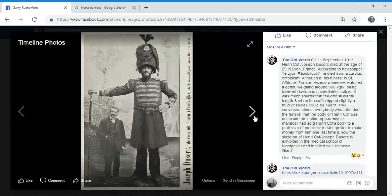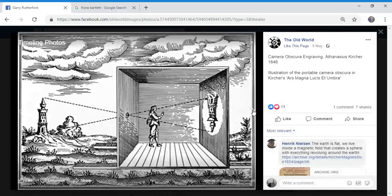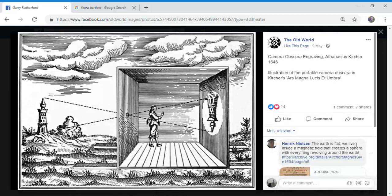Bit of backstory there. Thank you, Old World. Got the article link there. Ah, see, Captain Kirk and others have shown things like this, eh? The camera obscura. So the paintings and such, like. The earth is flat. We live inside a magnetic field that creates a sphere with everything revolving around the Earth. It's a good one there.